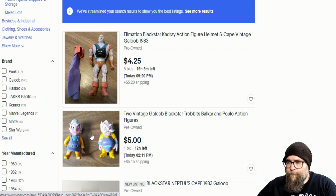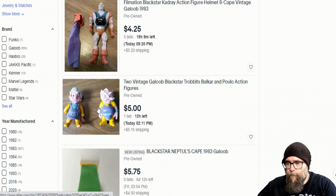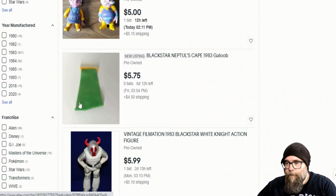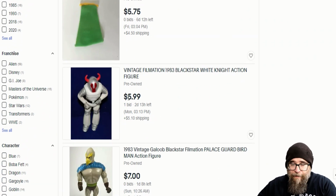Anyway, we got some Trobits, a 2-pack for $10. No thanks. We got Neptool's cape. Neptool, I think, was the water dude. Bad guy.